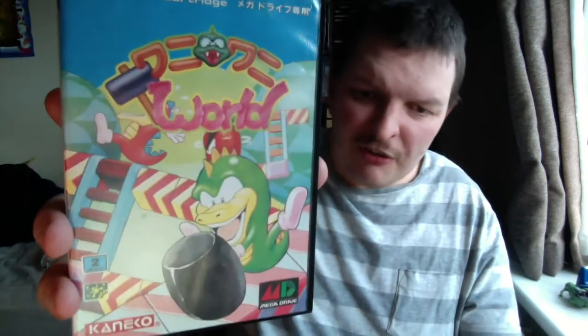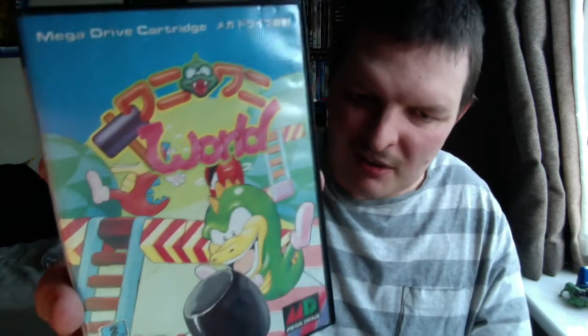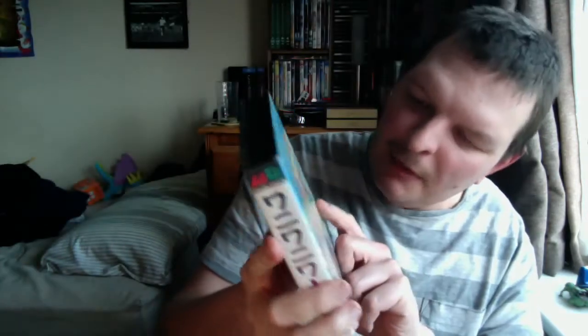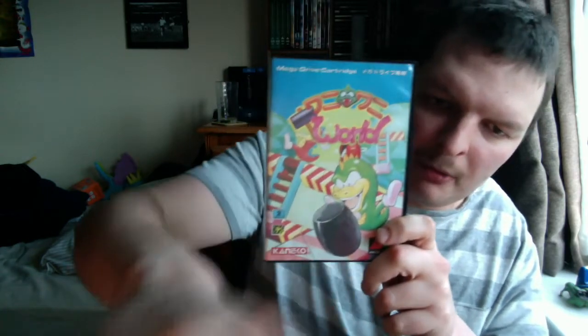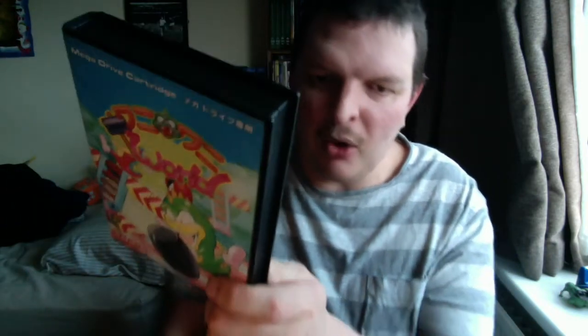So it's a mix between Bubble Bobble and Lode Runner, basically, and it's a rather interesting gameplay mechanic. The only downside of this one is that you can't use your hammer as a projectile, which I think is a bit weird. And you also can't attack your enemies when you're on the bottom ground, which I think is a bit odd. But it's a fun little game.